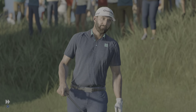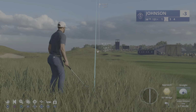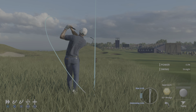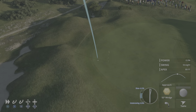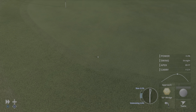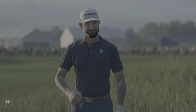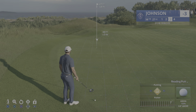That is straight into the thick stuff. Pretty shaggy lie here as he'll try to muster up something for his second. All in all, that's a good shot. Anytime you hit it in the rough it's always a little bit of a lottery. Could have even jumped out a little more and perhaps gone even closer.